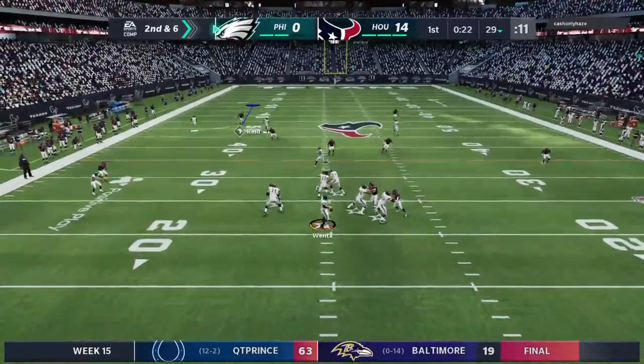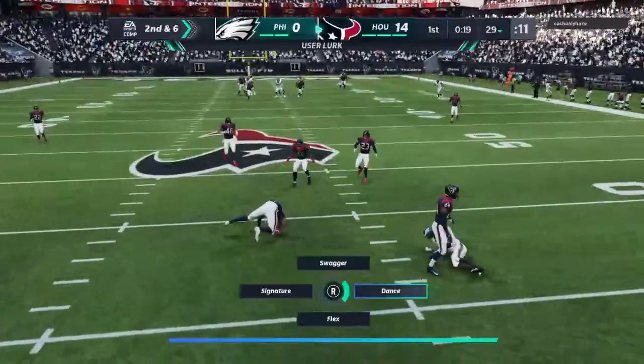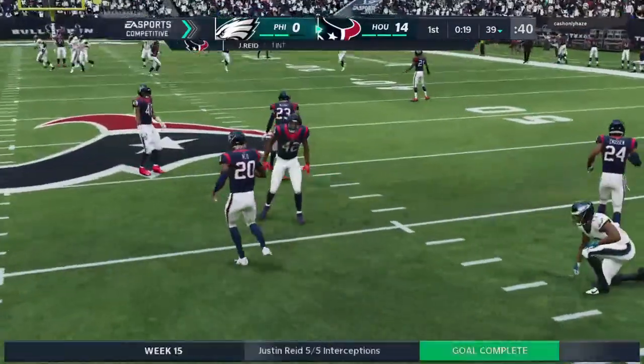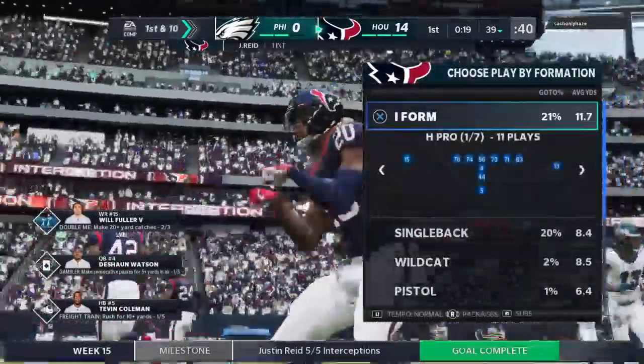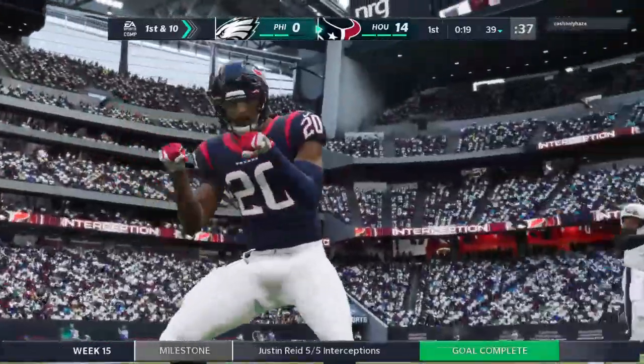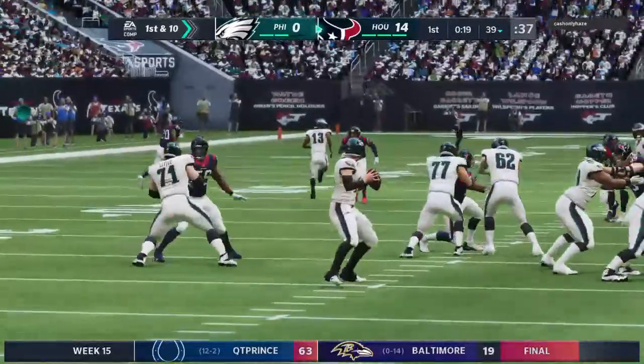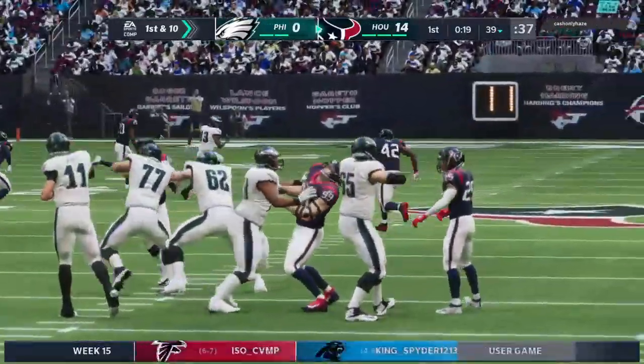From the 29, Wentz, deep ball for Goodwin. He rifles one that's intercepted. Picked up by Justin Reed. And his guys are going to take over at the 39-yard line. So more problems here in this first quarter. Already 2 scores down, and here they give away the football.